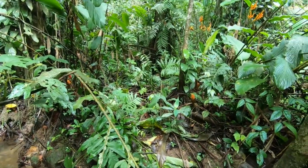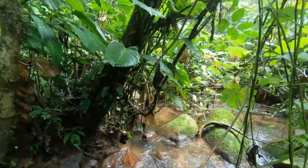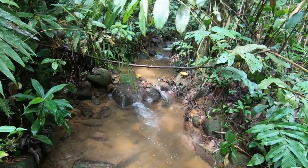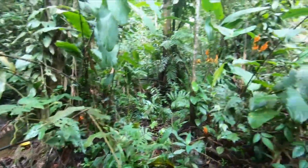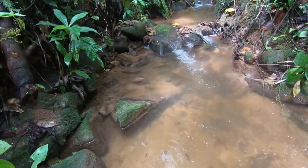So beautiful. We love to come here. It's a great way to get yourself straight, centered. The sound of water, I've heard, is one of the most relaxing sounds of nature. So it can be a great place to meditate, be at peace. Yeah, I absolutely love this area. You can see some orange tropical flowers in the background.